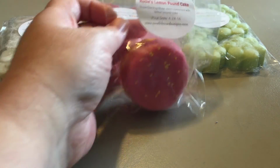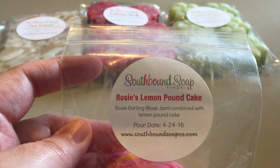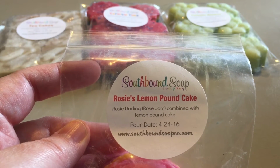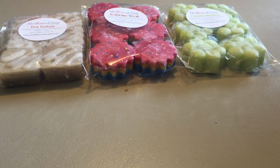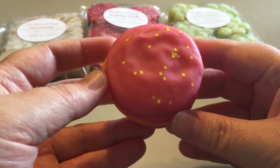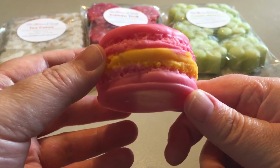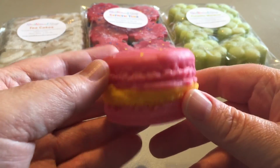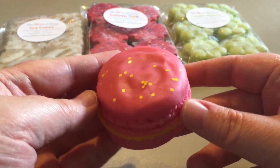And then this last one is Rosie's Lemon Pound Cake, which is Rosie Darling, her Rose Jam Lush dupe, combined with lemon pound cake. This is actually my favorite of the shapes. It is a macaron. So cute. And this will be good for at least 2 melts.